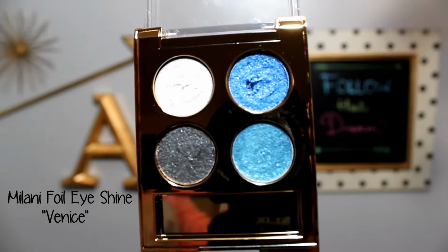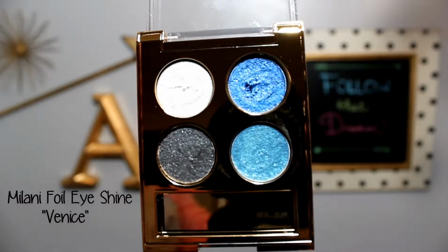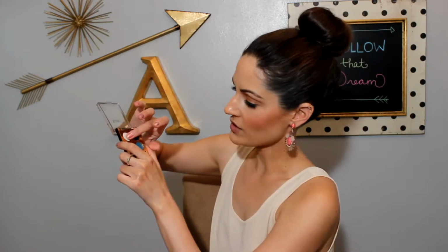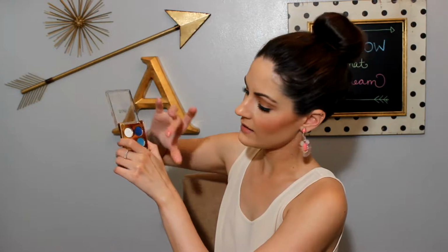The final palette is the Venice palette, and this was the one that I was most excited about because it has vibrant blues. And look at those blues, aren't they so pretty? Obviously reminds you of the water and the canals in Venice, and very romantic. So I'm going to put a swatch of this white one here. And this could be a good inner corner highlight.